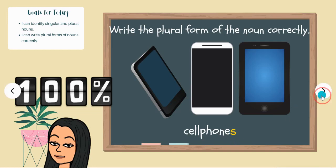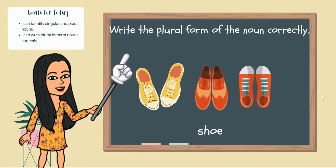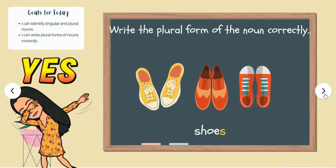Awesome job. The singular form of this noun is shoe. As you can see in this image, there are more than one. Can you write the plural form of the noun correctly? When you're ready to find out the answer, play this video again. If you answered shoes, you're correct. That is the plural form of the noun shoe.